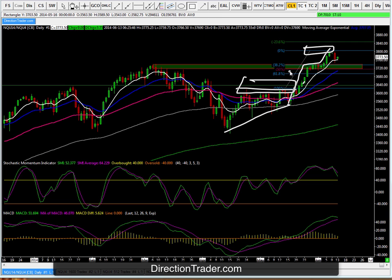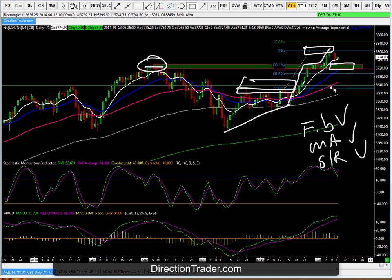Now with that extension play, we're looking for the same things: these fibs, moving averages, support and resistance. We would like to have all three. I want a minimum of 2 to 3 checks to take the trades, but if we get all three, that's great. You see up here we have previous resistance, now support. It comes right in around this 38 to 50% pullback, as well as the rising 21 period moving average. Another incredible buy zone for this market.